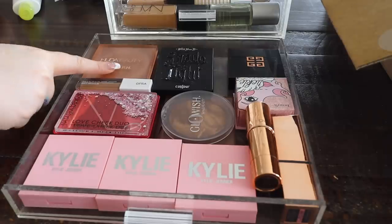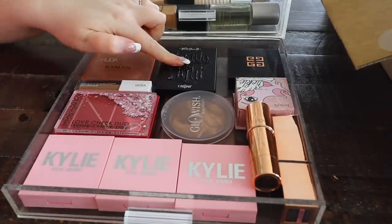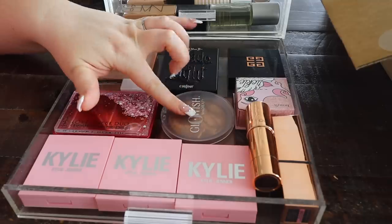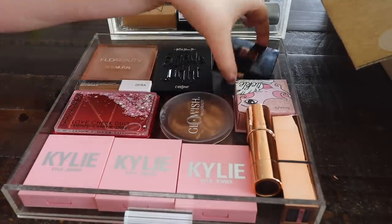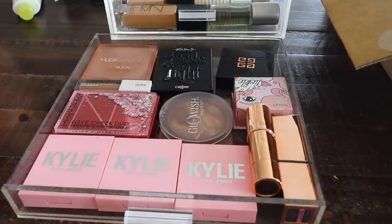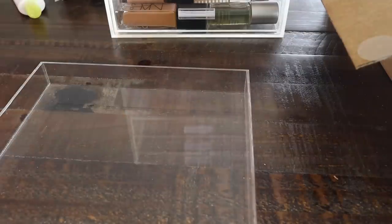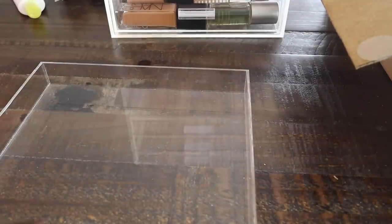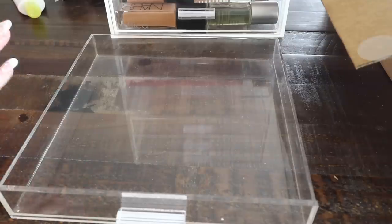I have the Nymph, it's like a highlighter bronzer situation. Shade and contour, glowish bronzer. My, what brand is this again? Givenchy bronzer. This Benefit highlighter, which is so pretty. And there's only one highlighter here because I did bring some palettes. Next up, I might do some eye bases, brows, eyeliners, mascaras, all that kind of thing.